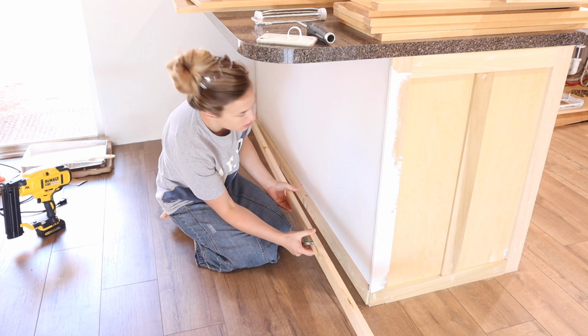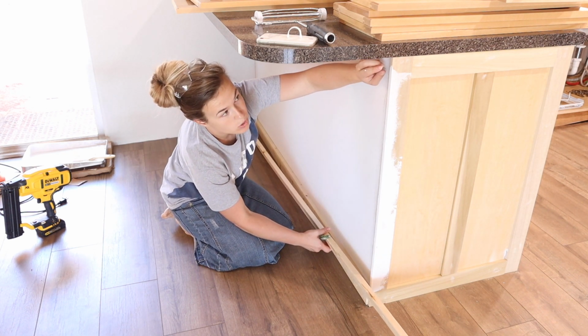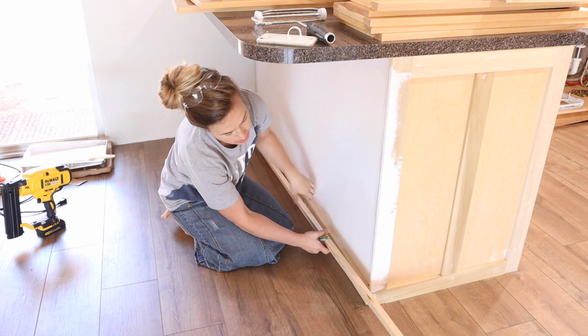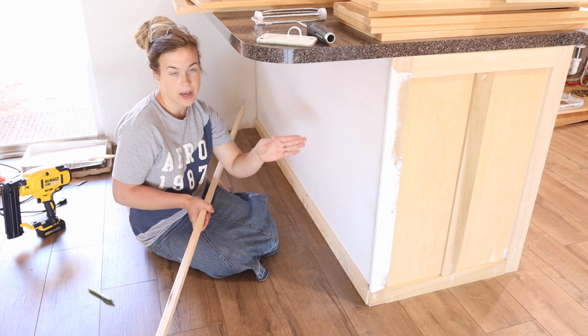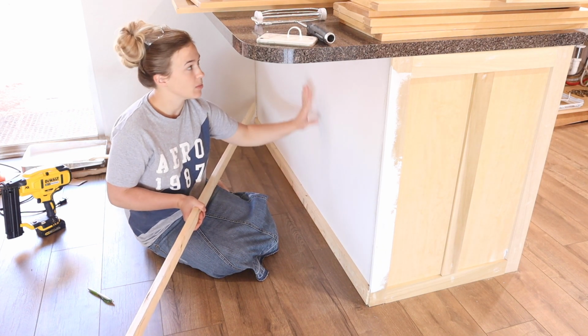Now I'm going to mark my second piece and go cut this. We are going to have to get a piece of wood, like corner trim, to put right here at the edge. And I'm just going to keep doing that: marking my board, going out, cutting it, bringing it in, nailing it, just keep stacking them on top of each other.